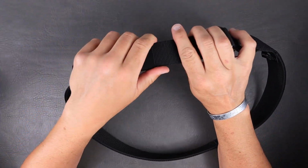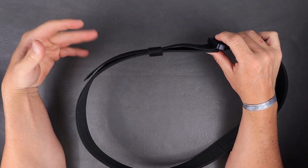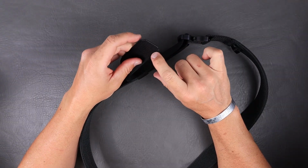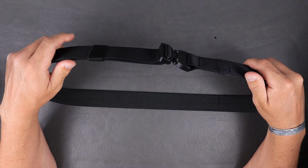You do have an attachment here for your loose leading end, and there is no Velcro, so you've just got a floppy end. It's just gonna flop around like that. And if you wanna cut this, you kind of just melt it like this, which is kind of what they do on the end, but eventually this stuff kind of frays. Not a bad belt overall, just a couple of small things.